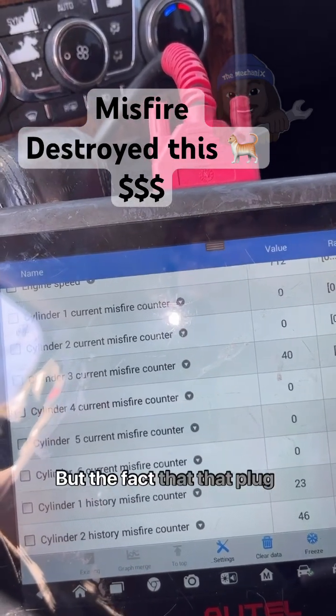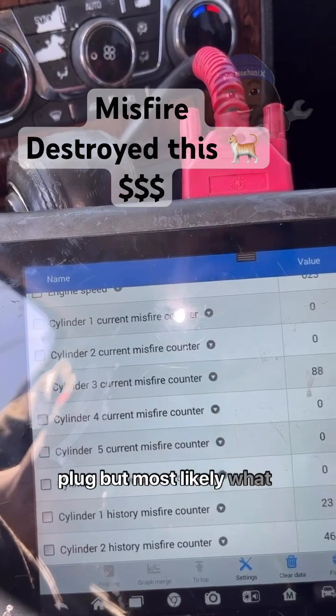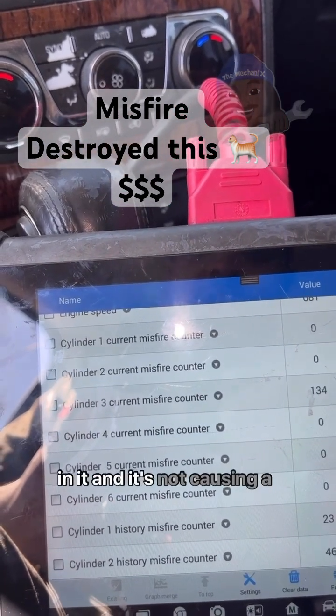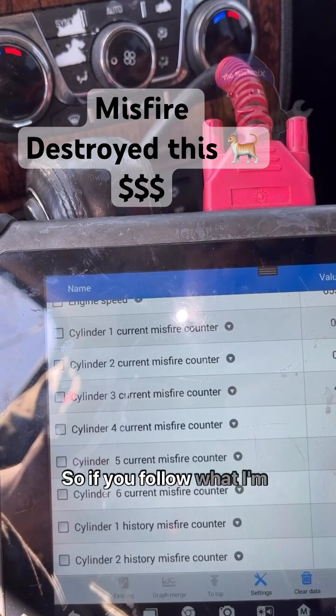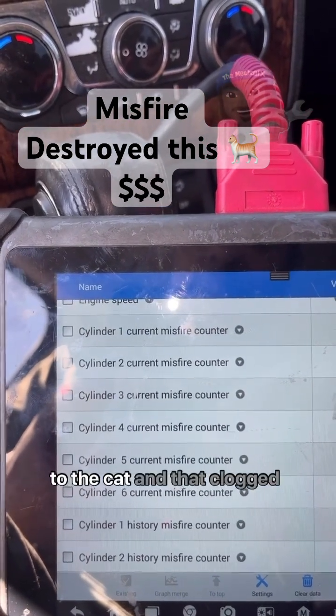But the fact that plug, yeah, it could be fouled out, could be a bad fouled out plug, but most likely what happened is the coil is dead in it and it's not causing a spark, which the fuel's still going to deliver into that cylinder regardless. So if you follow what I'm saying, you got a whole bunch of unburnt fuel dumping down to the cat and that clogged it up.